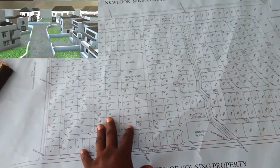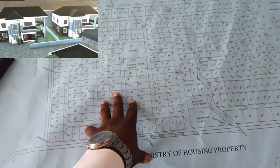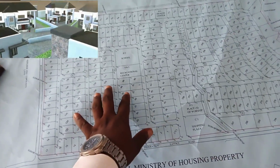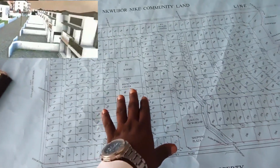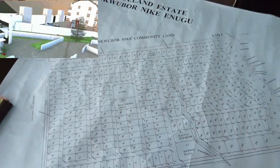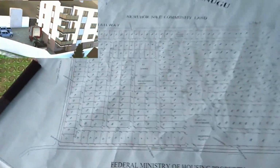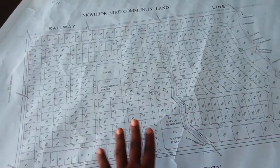Electricity will be provided, water will be provided. You don't need to start raising an overhead tank in your house, because the water will be made available directly at your plot. All you need to do is just connect, and your water will start running. Every single thing that is needed to live in this estate will be provided by us.